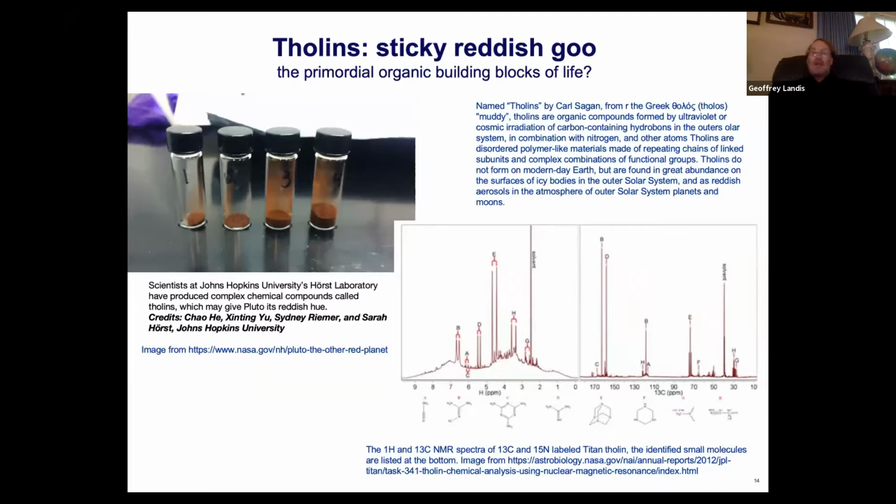But when you take methane and ethane and the hydrocarbons, take a little bit of nitrogen, maybe some other contaminants like sulfur, possibly some phosphorus, you expose them to ultraviolet light from the sun. You expose them to cosmic radiation. What do you get? You get these complicated, mixed up, hydrocarbon-like goo. And Carl Sagan named it tholin. He called this goo tholins because they're this muddy, icky, gooey stuff that, frankly, we don't know very much about.